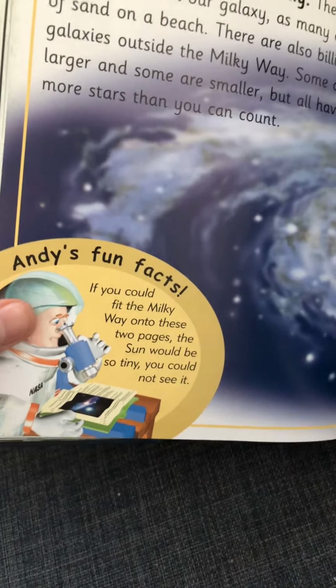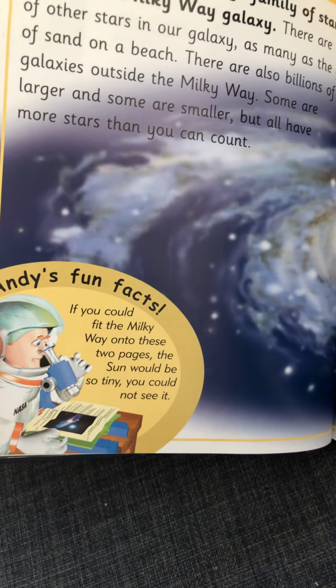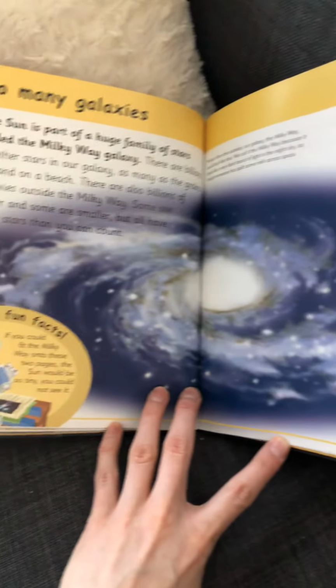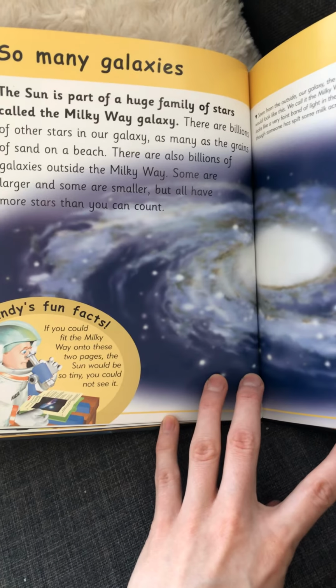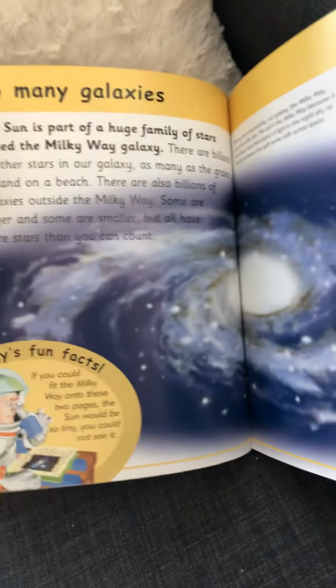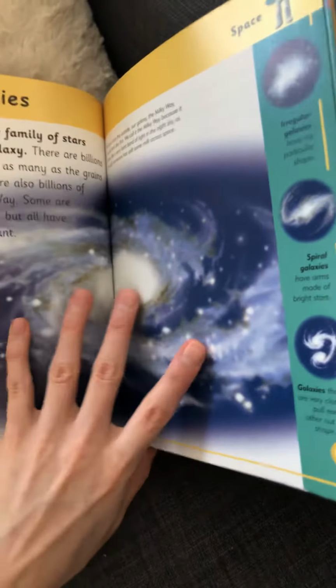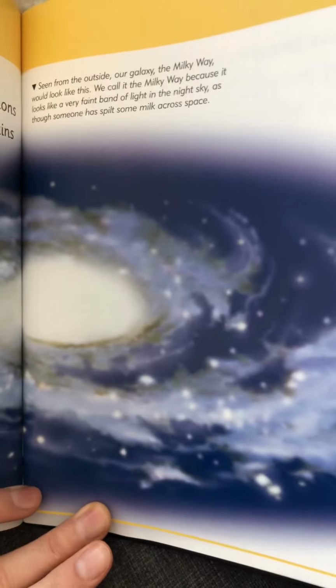Here's our friend Andy. If you could fit the Milky Way onto these 2 pages, the sun would be so tiny you could not see it. So we know the sun is really big, so it would be so small on this page because the Milky Way is so big. So that's just a really weird thought. It would be like a tiny little dot up here in comparison to how big the Milky Way is. Space. It's kind of crazy how big it is.